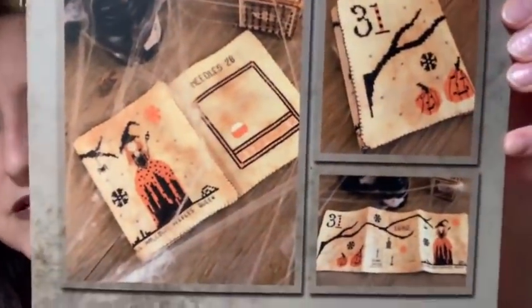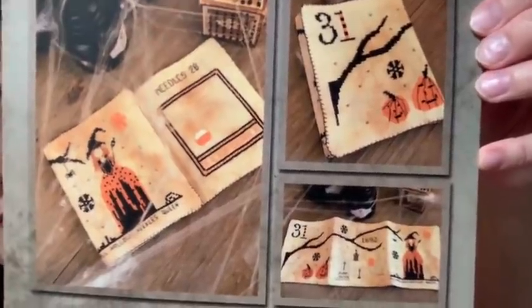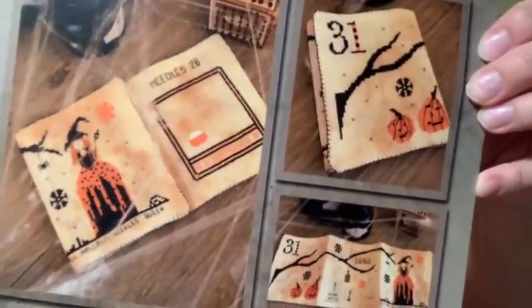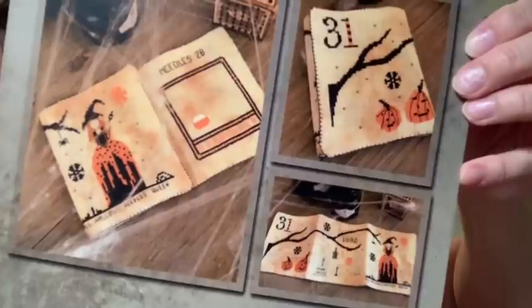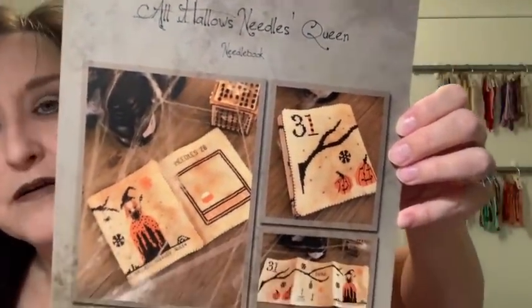I got a Primitive Hare All Hallows Needle Queen book. It's a book, but I won't make it into a book, I don't think, because I like my cross stitch to show. I don't want to wrap it up in a book. But anyway, here's what it looks like all laid out. You could make a book out of it, which would be really cute. There's the name by the Primitive Hare. I love her dress. I think that dress is so pretty.